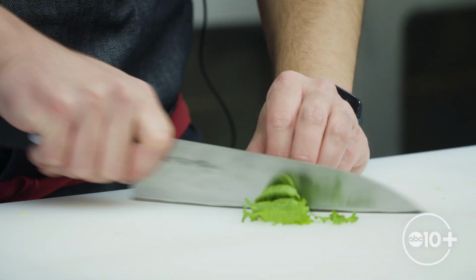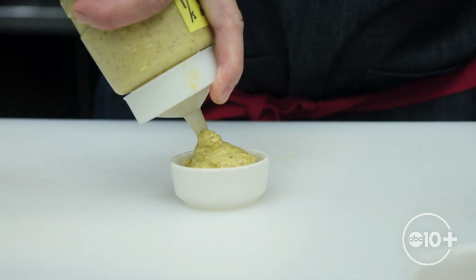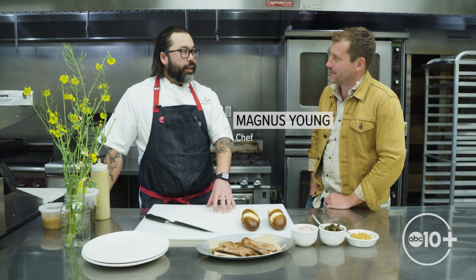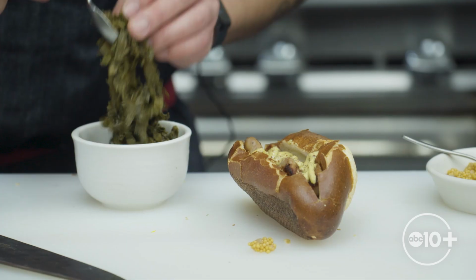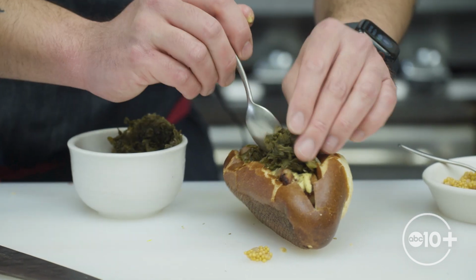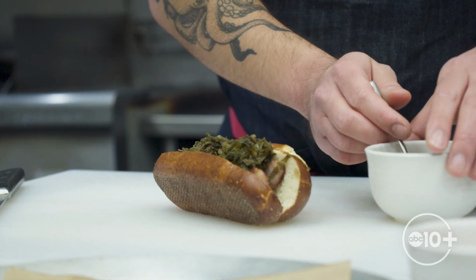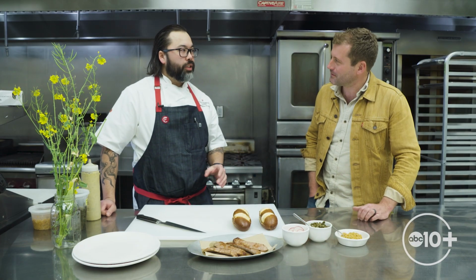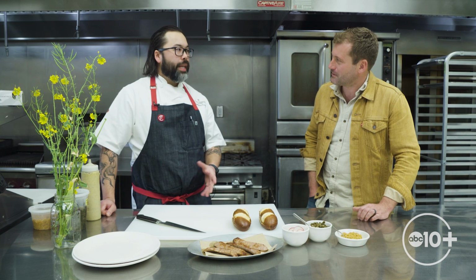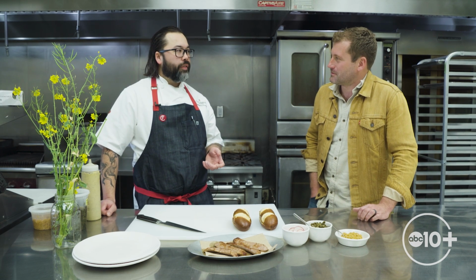Speaking of restaurants, mustard is on the menu at the Cliff Family Winery. This is going to be a bratwurst that we're going to add a little bit of mustard as well as fermented mustard greens. What are mustard greens, you ask? Well, instead of using sauerkraut, Chef Magnus Young uses leaves from mustard plants. And we just take mustard greens themselves, cut them up into thin strips, salt them, and then ferment them over about 10 days. And then you get a little bit of that sour flavor from the mustard.